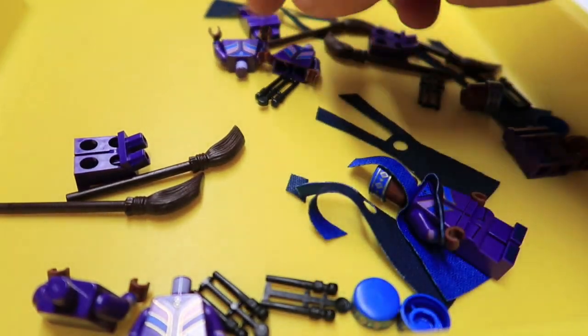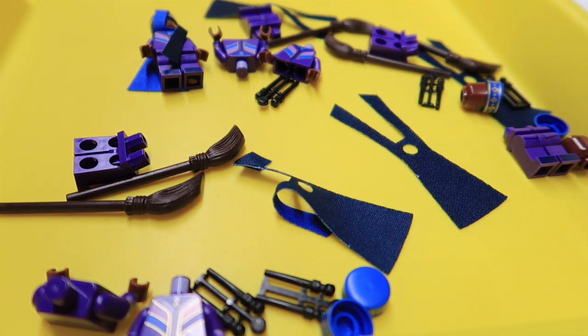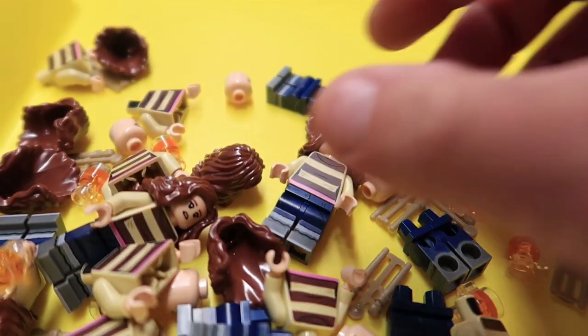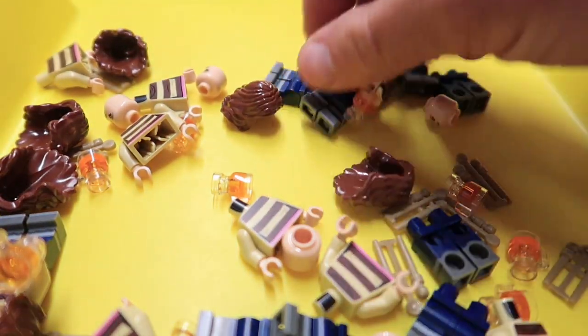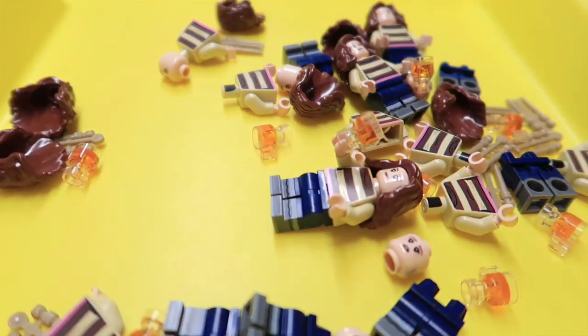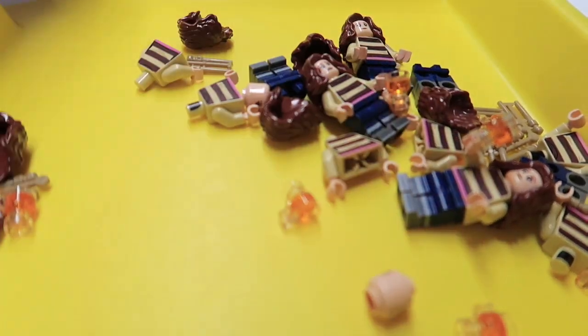And there's 1, 2, 3, 4, 5. Is that it? 1, 2, 3, 4, 5. Yeah, there's 5 of them. And I have no idea who this is. 1, 2, 3, 4, 5, 6, 7, 8, 9, 10. Another 10. Really cool new cup mold here.